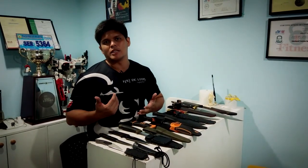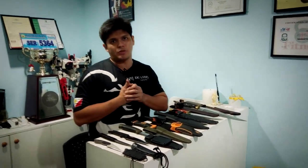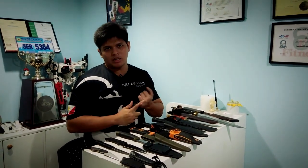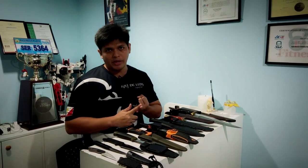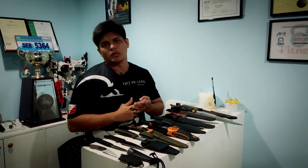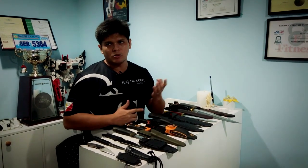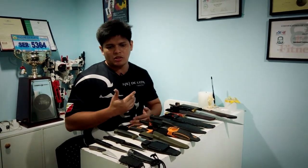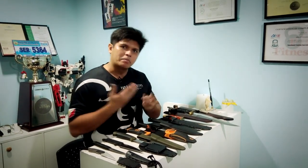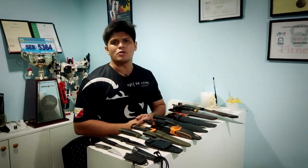So there you have it, guys. Basically, how I would personally choose my fighting knives is 1, the blade length, 2, the weight, 3, the balance, and 4, the maneuverability. Also, later on, you may want to research more on blade shape, blade maintenance, edge retention, and stuff like that. But I'm sure there are other YouTube videos that focus on that.